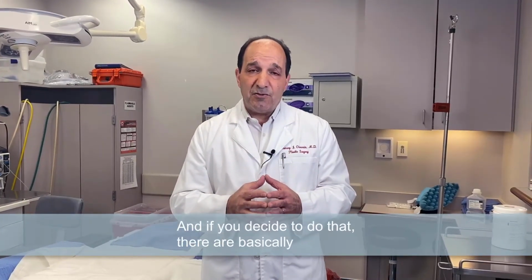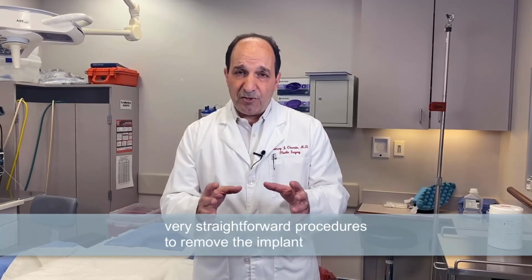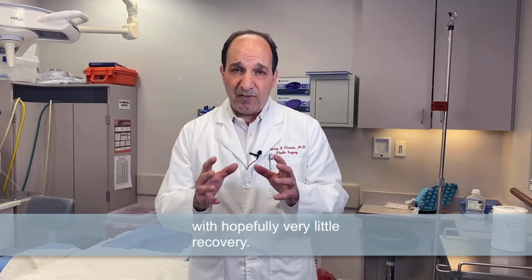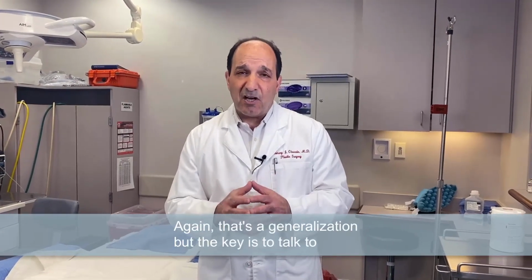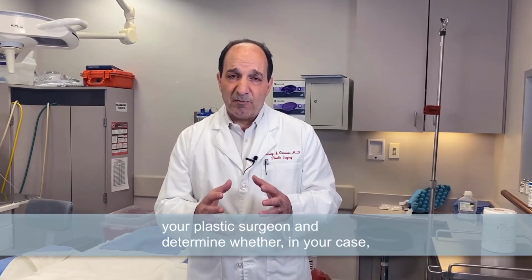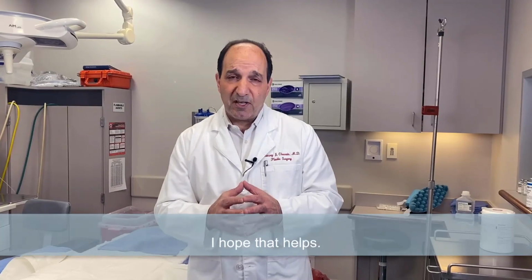And if you decide to do that, there are basically very straightforward procedures that remove the implant with hopefully very little recovery. Again, that's a generalization. But the key is to talk to your plastic surgeon and determine whether, in your case, those implants are something you want to remove. So I hope that helps.